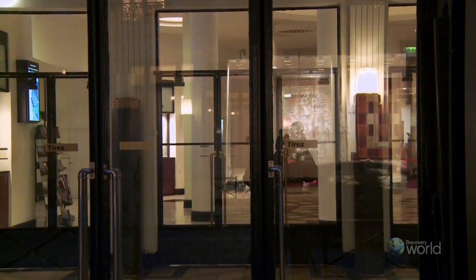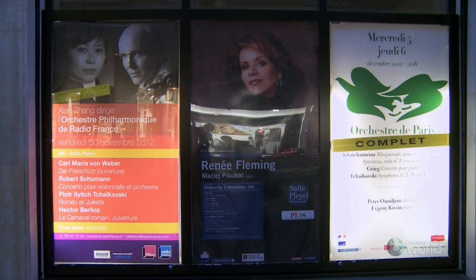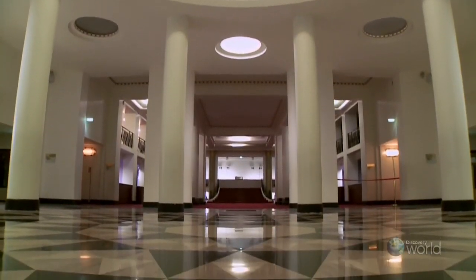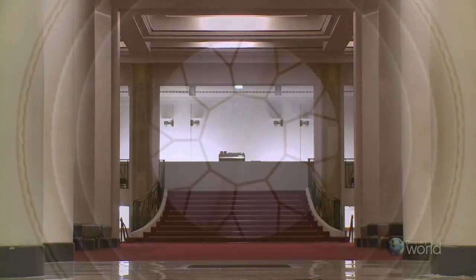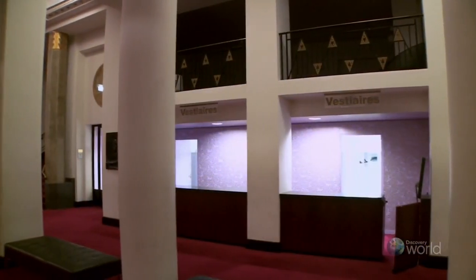This Salle Pleyel replaces an earlier one built in the 1830s, located about 15 minutes from here. It saw many important performances, and this newer Salle Pleyel continues in that tradition. This was considered one of the best classical music venues in all of Paris, but despite this, the building suffered over the years, undergoing several less than completely successful renovations.